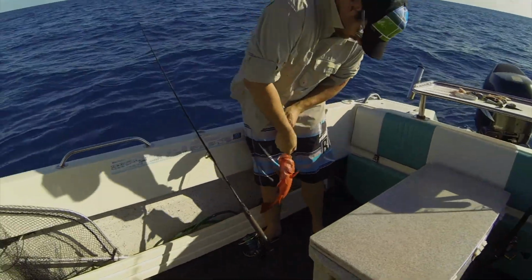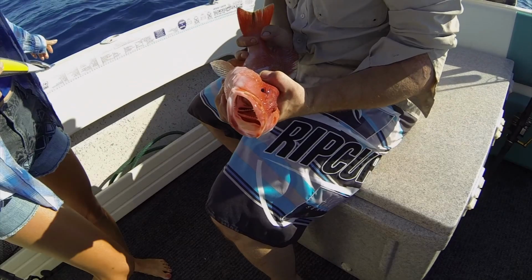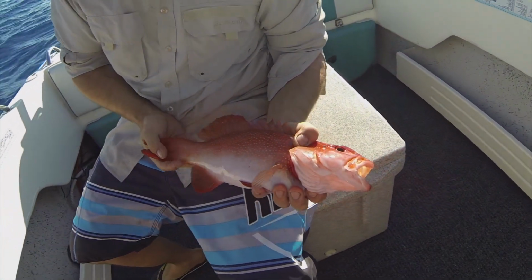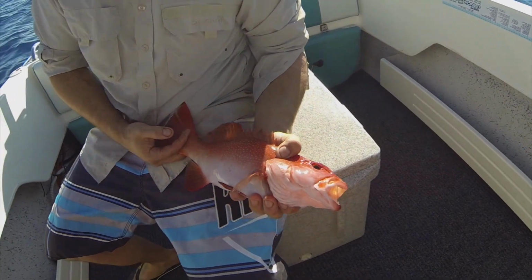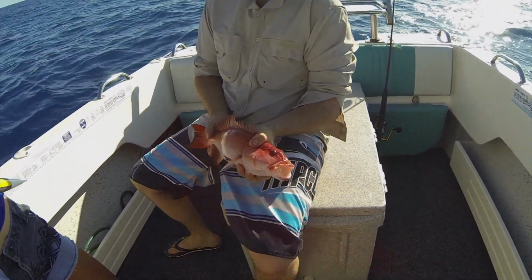Here we go. Exhibit A is a beautiful specimen, and this is about the common size for this particular area. I'll be honest, I had my doubts, but Daniel wasn't lying when he said he knew how to catch coral trout.